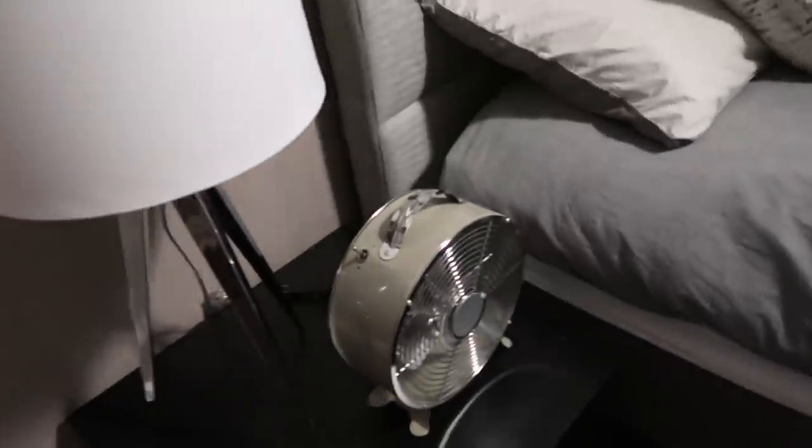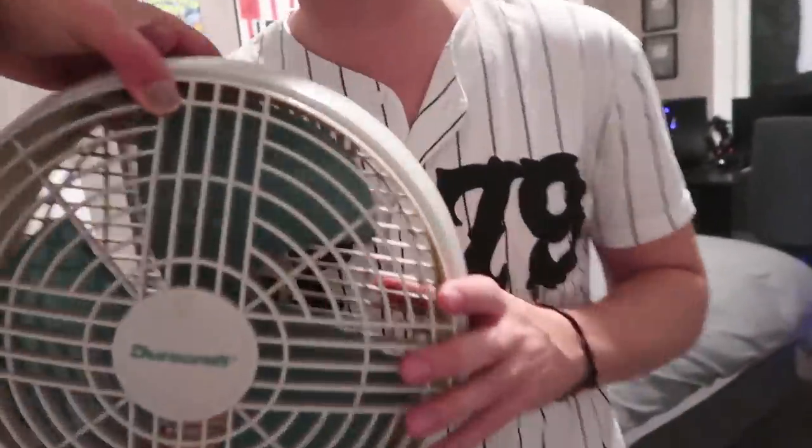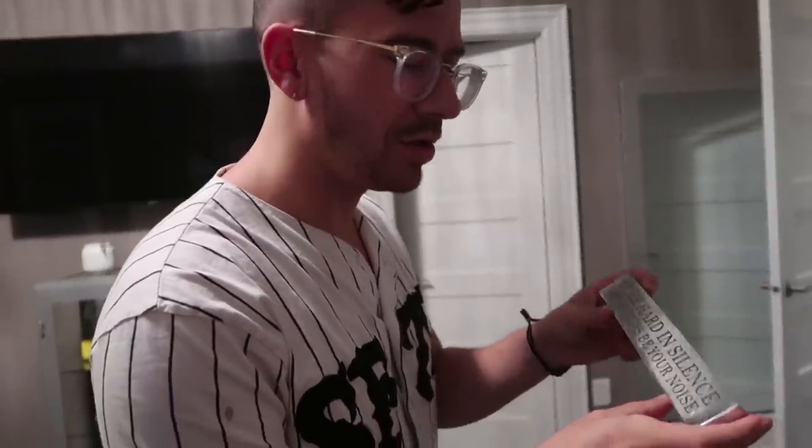So this is a decoration, but also you love sleeping with a fan on. Yeah, this one's a lot nicer than that. Yeah, your other fan's a piece of junk. I've been using this fan since I was like 6. It has a special place in my heart. Shout out to Duracraft. This was a durable fan. Work hard in silence, let success be your noise. I like that. That's a good quote to live by.